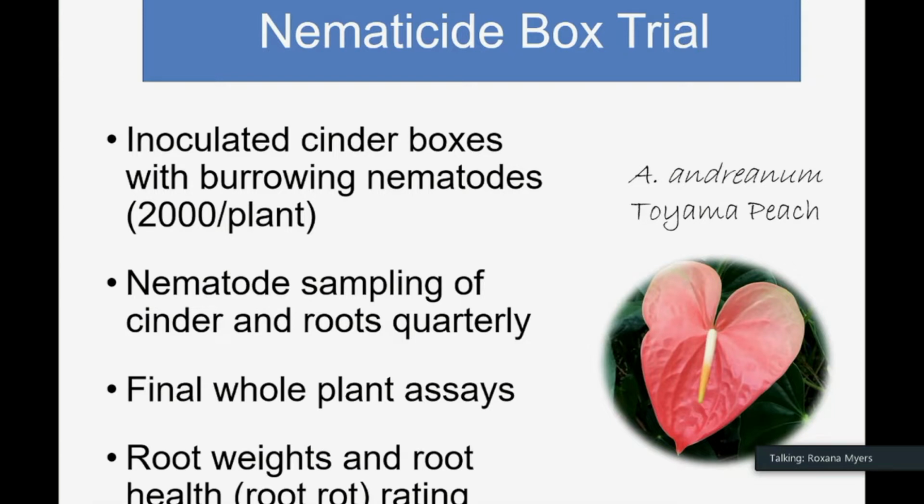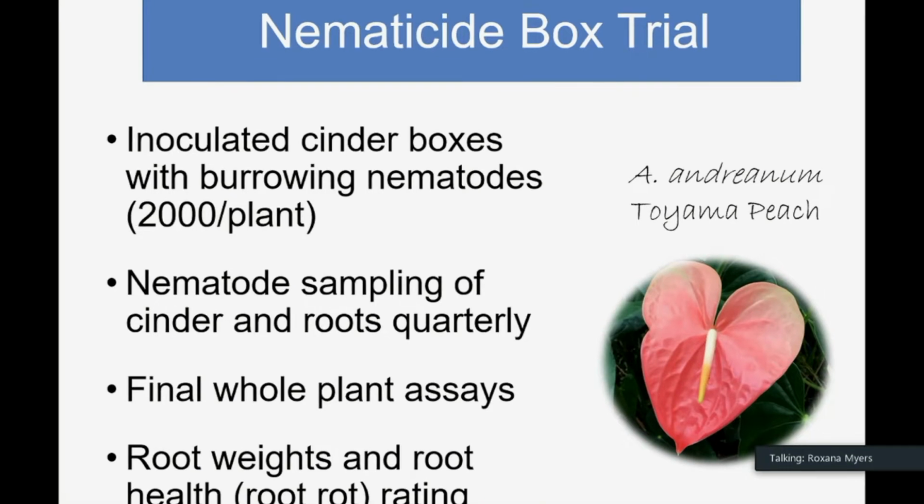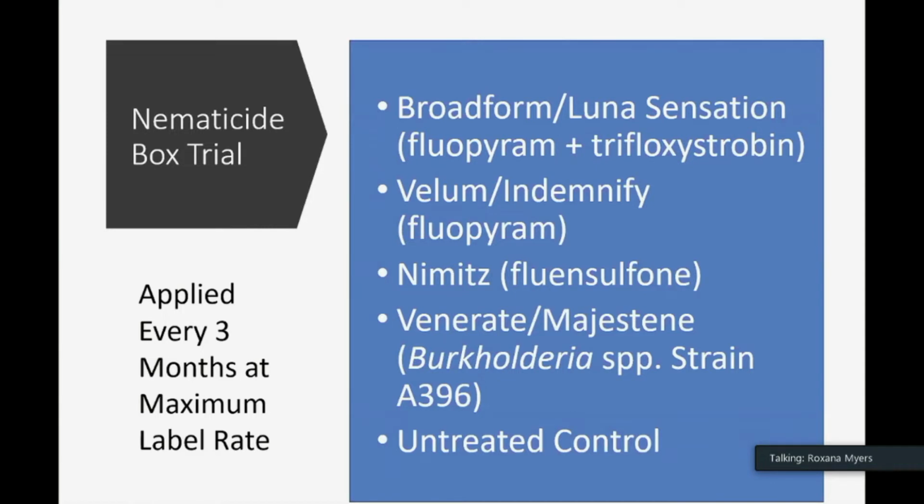So what we did was we inoculated each of the cinder boxes with burrowing nematodes, 2,000 juveniles per plant, and there were 10 plants in each box. This was replicated 4 times. We did nematode sampling of cinder and roots quarterly. At the end, we did a final whole plant assay where we removed half of the plants, 5 from each box. We took the root weights and did root health ratings, where we evaluated the percentage of root rot. This is the cultivar that we tested, Toyama Peach. Thank you to our grower collaborators who provided the plant material.